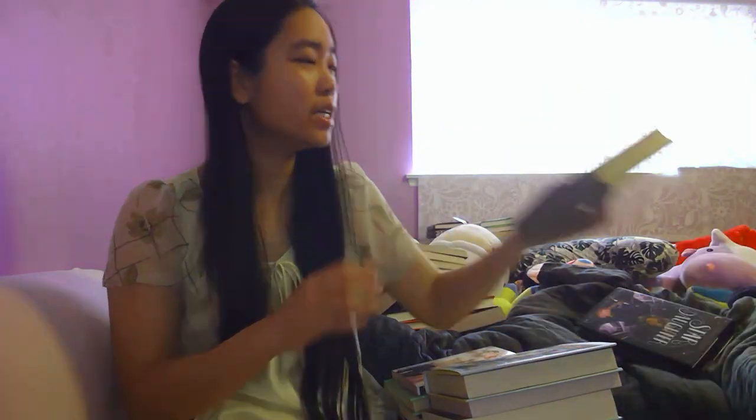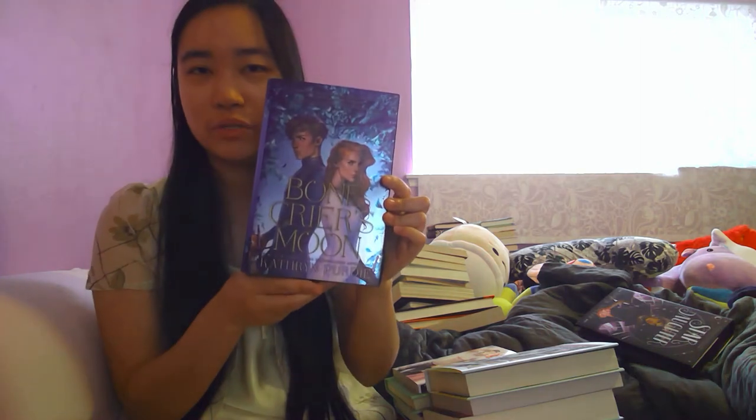And the last one is Bone Crier's Moon by Kathryn Purdy. This is the Owlcrate edition with yellow sprayed edges. Well, actually more like gold. And it also has the tip-in page with the signature. And so I've heard good things about this. It's a fantasy.